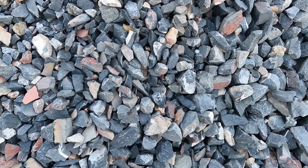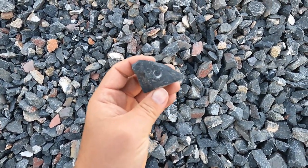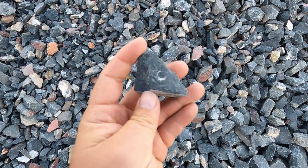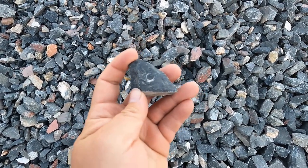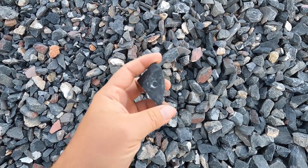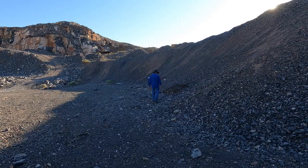Just walking over here, and I've picked up this one. And you can probably see that circular shape in there. Actually looks like a crescent. That is definitely a fossil of some kind. It might be part of a crinoid or a coral, but it's very small and circular. It's definitely something, but I'm not entirely sure what.